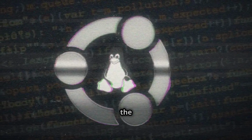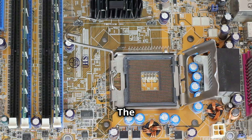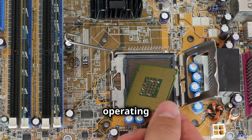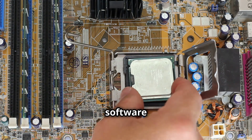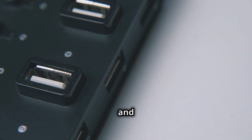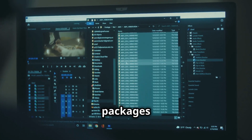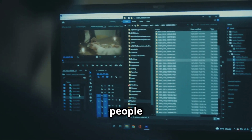Ubuntu's decision to ship with the latest upstream kernel code means you're always on the cutting edge. The kernel is the core of any operating system, managing hardware and software interactions. This policy ensures better hardware compatibility and faster access to new features. Next, we'll look at improvements in Snap packages and why they're finally winning people over.